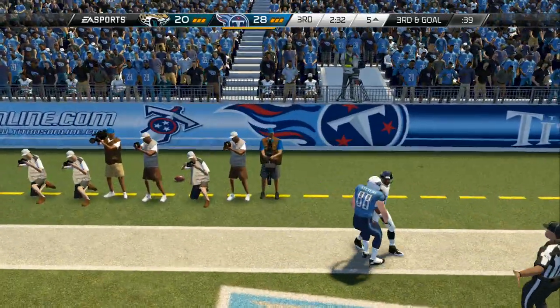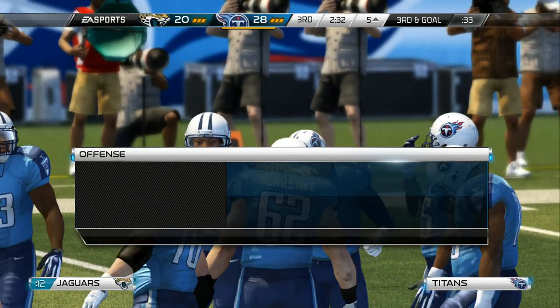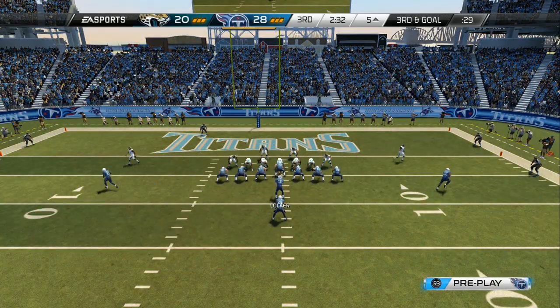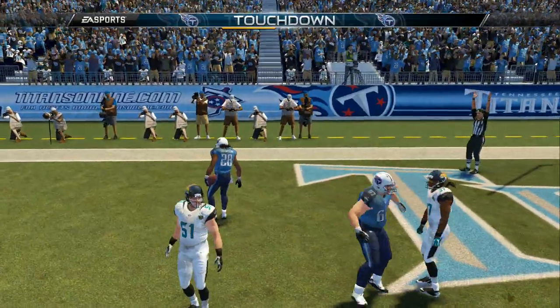Incomplete as that ball sails out of bounds. Nice situation here for the offense. They're winning the football game. Now they're in the red zone. Let's see if they can come up with a play that fools the defense. The defense loading up on the line, getting set for this snap. Titans are in for the score.